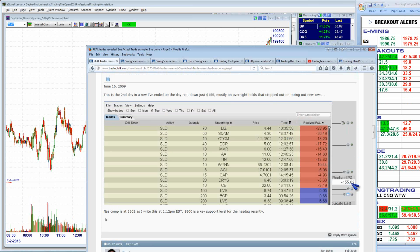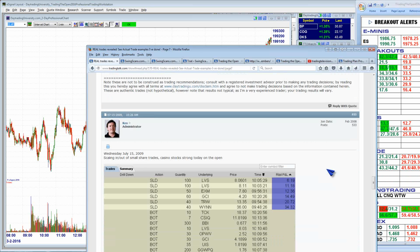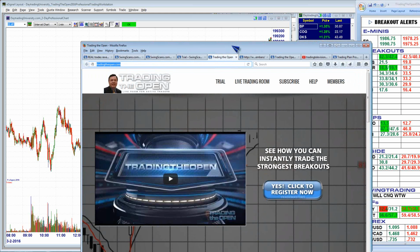It's not $1,550 in the hole, unlike other people that would have you trade the E-minis or overtrade penny stocks or crap like that. Instead, we want to focus on, if we're going to have a winning $800 day, how do we do it? A dozen trades making maybe 50, 60 bucks, a couple of decent wins, small stop along the way, stick a fork in it, it's done. And that's what I teach, how I do it, at least, at Trading the Open.